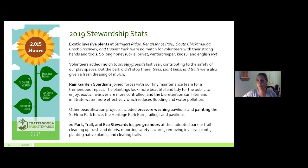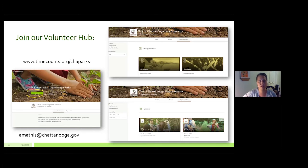Finally, if you're interested in the program or want to learn more or just want to be part of our newsletter, this is where you can find all your information. It's our volunteer hub, our one-stop shop for everything. You just go to timecats.org/CHA-Parks, click on the Join Us button to sign up and to get updates. And if you're interested in events, like when we start up Rain Garden Guardians again, you'll find it on the events tab. Or if you're interested in applying for one of those longer term opportunities, you would apply for your assignments. And then my email is right here if you have any questions about park stewards or outreach in general in parks, or just general questions about parks. And that's all I have.